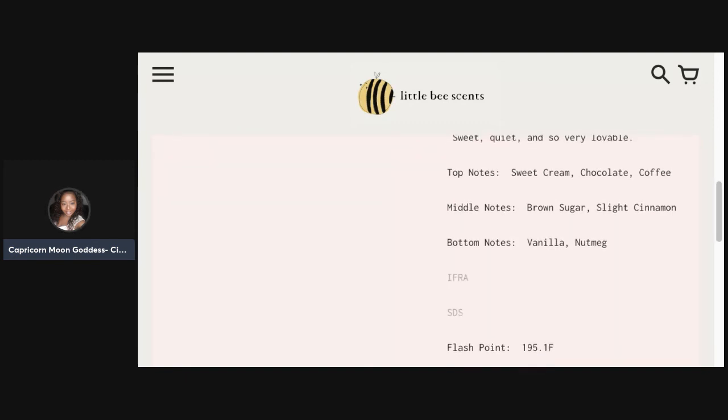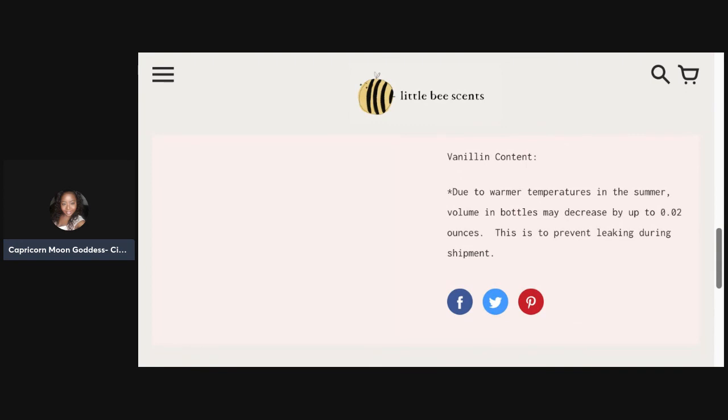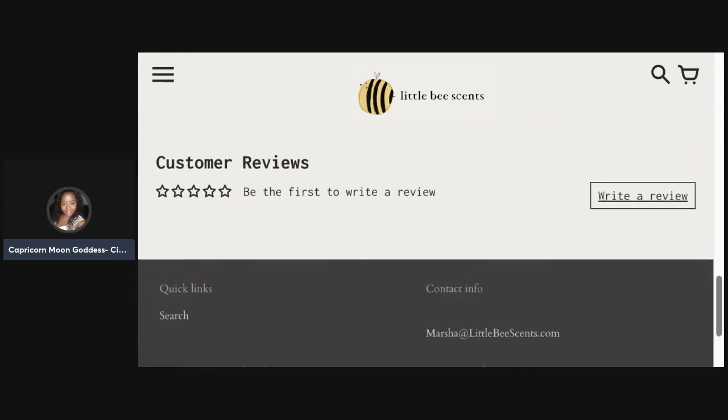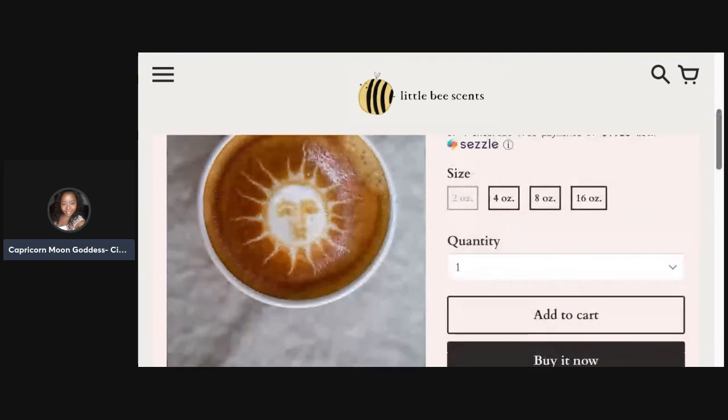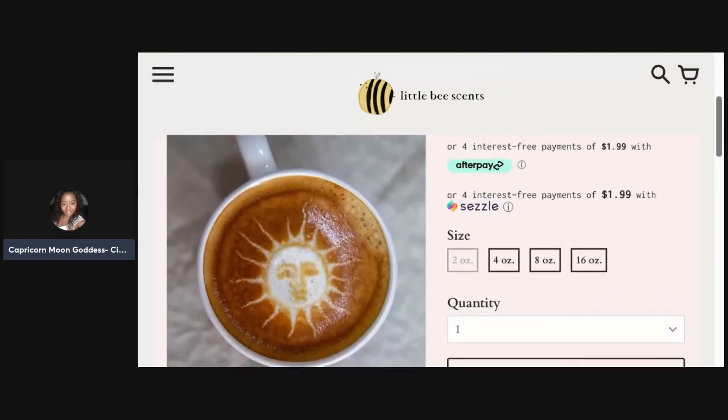And this is with me not fully opening the top, because these sniffers are tiny and I don't feel like getting the oil on my hands. So it's pretty strong without me even fully opening the top. And there's no reviews because this is a new scent. But I don't know, I may or may not order it. I like it.